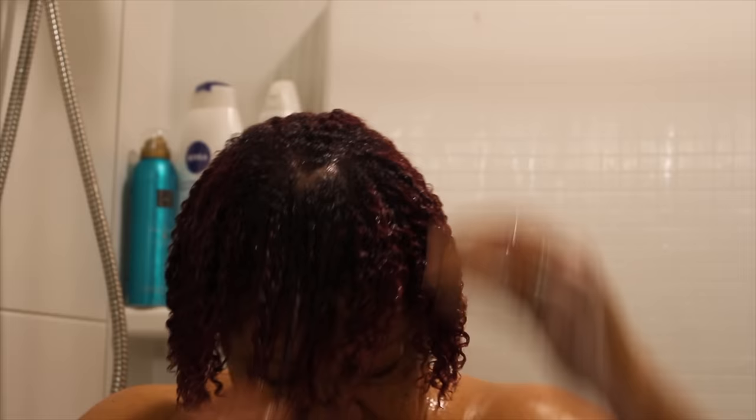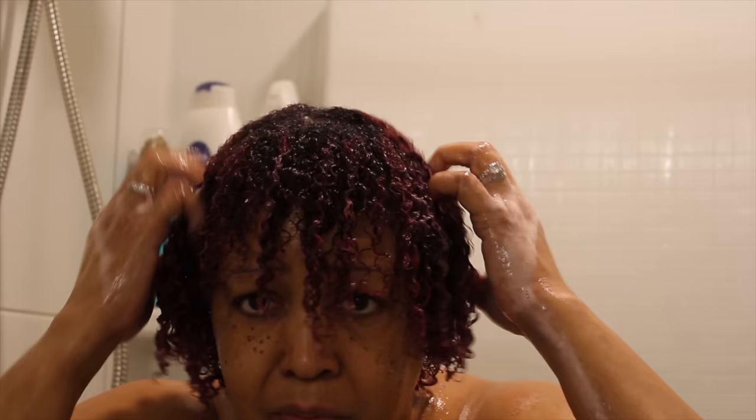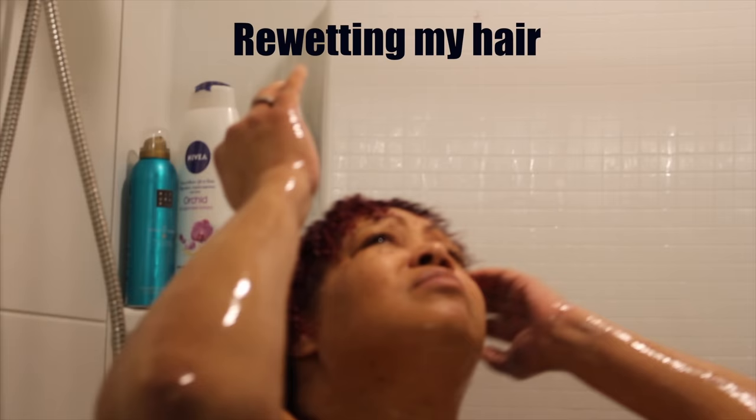And really doing this makes your hair completely saturated with the product. You're making sure all the product is everywhere on each strand, and that is very important. So that's what I'm doing there. I take my time when I'm doing a wash and go because the payoffs are wonderful when you do. Okay, just re-weighting my hair a little bit more.